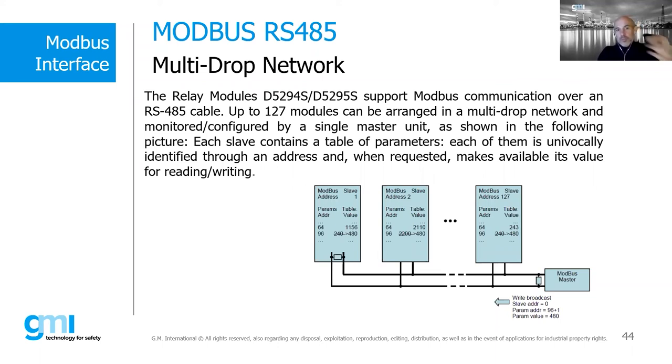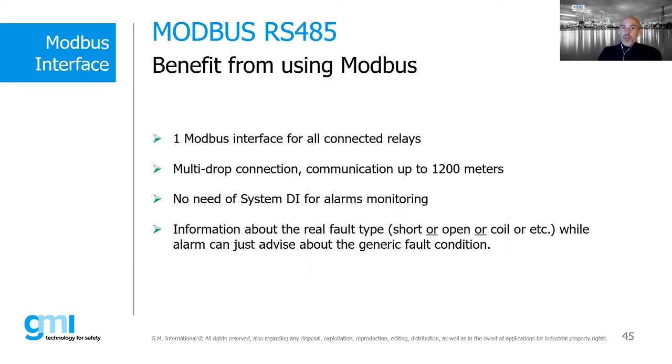In case of one of those faults, on the other relays you can have the mirroring on your DO, or you can have a fault contact. But through Modbus, you can have real information about what happens, specifically what kind of fault you have on that relay. So it's not a generic information, it's a specific information. In this case, you can connect up to 127 modules on the same line to the same master unit, and by a simple two wire, you can exchange all information about the relays and also the fault. This is a very nice feature; if you can implement it, you save a lot on wiring and information on the logic and so on.